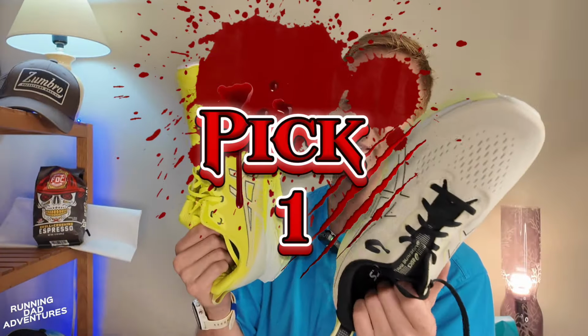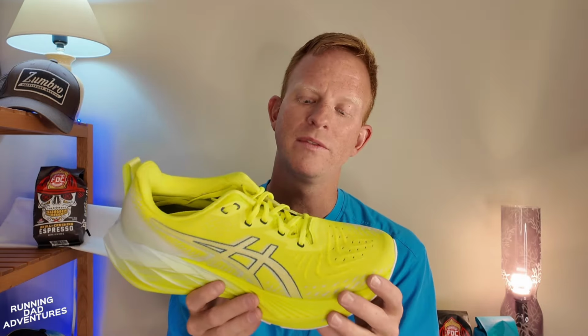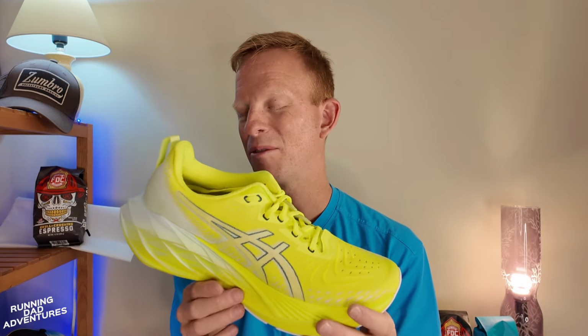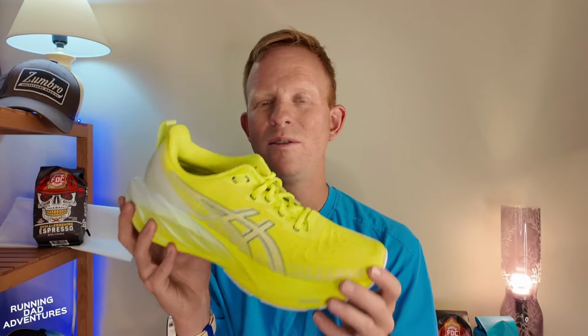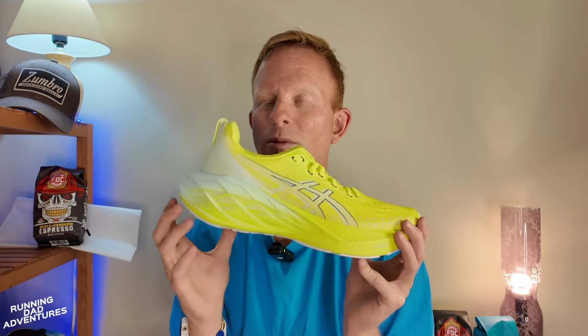Okay, so it is time for me to make a decision as far as which shoe it's gonna be. So the uses of the Novablast 4 is gonna be for recovery runs. It's gonna be for easy runs. It's gonna be for daily runs. It's gonna be for tempo runs. It's gonna be for long distance runs. And you guys can even get away with racing in this shoe. I feel like this is literally the everything shoe. You can do just about anything in here and it will show up for you. It will go to bat for you.